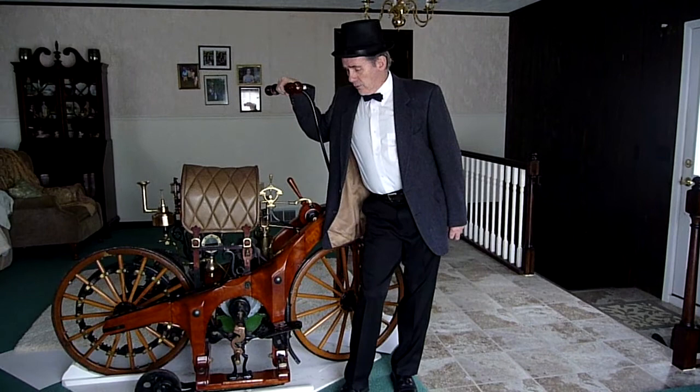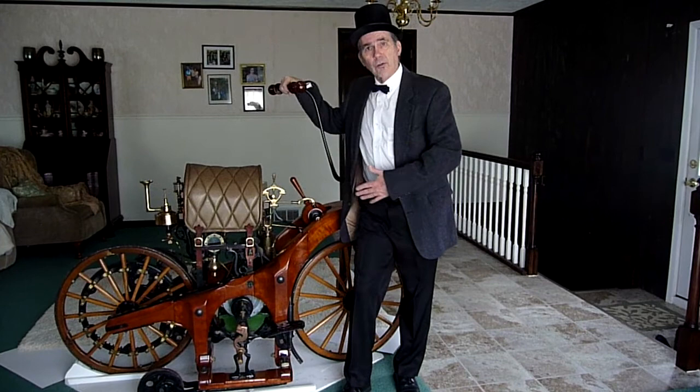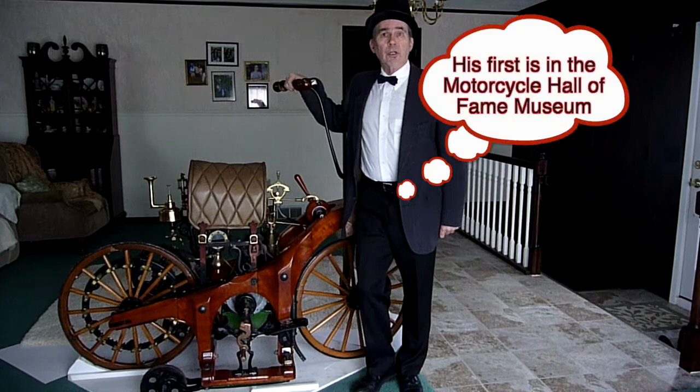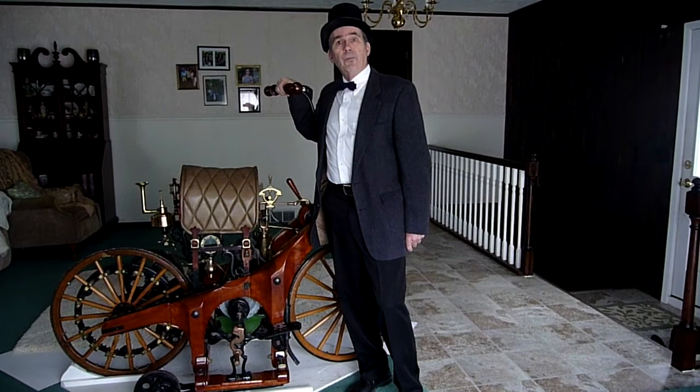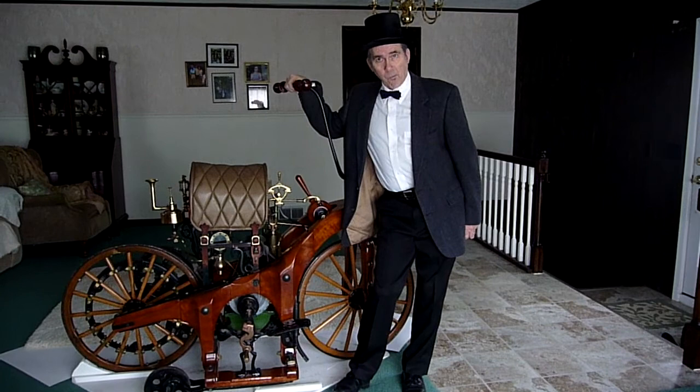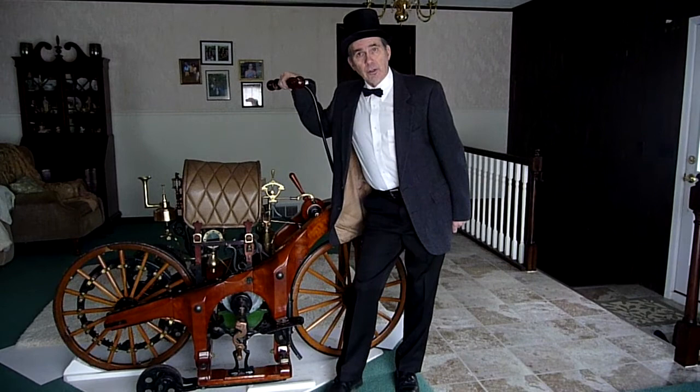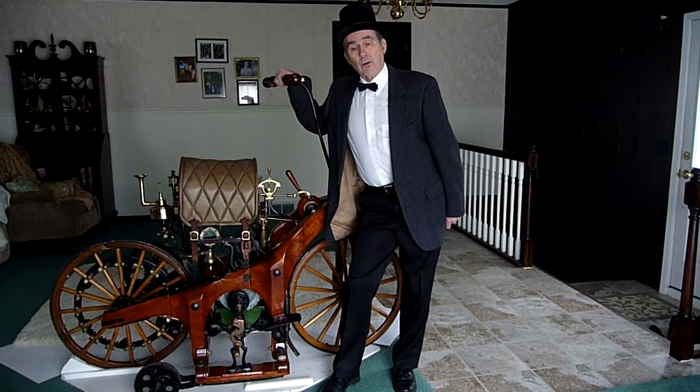Now, I happen to be leaning against one of many replicas in the United States and all over the world of what was called the Wooden Wonder or the Petroleum Reitwagen, which was built in Germany in 1885 by a German industrialist, Gottlieb Daimler, and his assistant, a brilliant engineer named Wilhelm Maybach. Up until the 1880s, engines of any sort would have been steam, and they would have been cumbersome and big. They would have been used for powering locomotives and large pumping or just power plants.